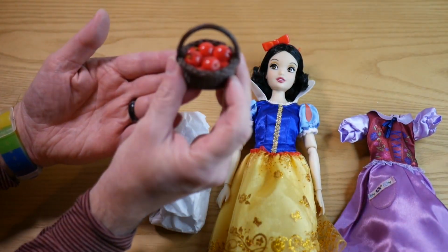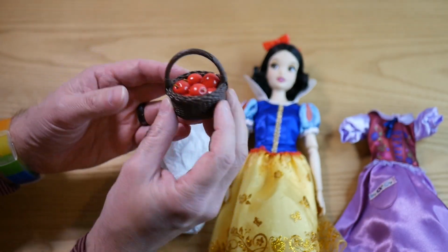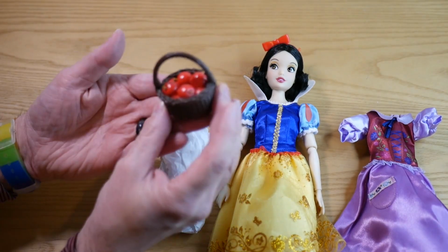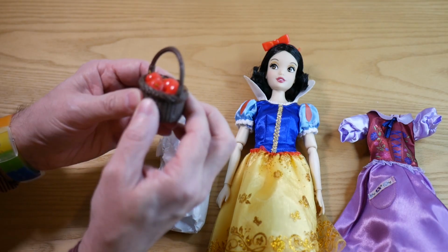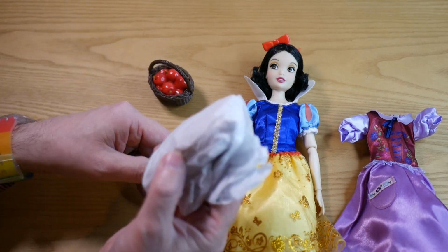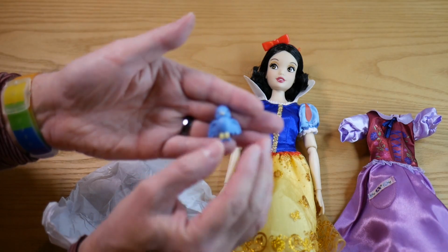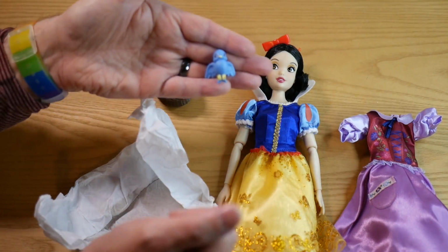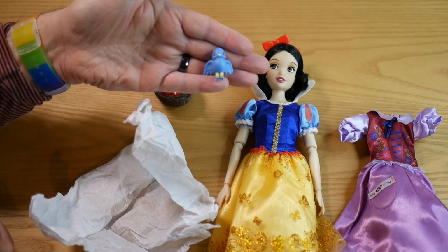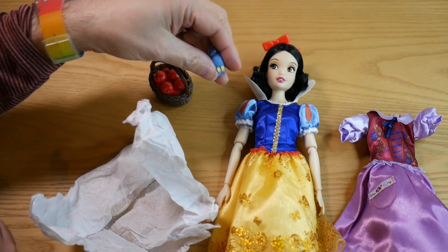So we've got this basket of apples, which is a really nice piece, actually. The apples almost look like you could take them out, but you can't. That is made of rubber, I would say, and then plastic inside. And then this bit was in the side of the box. So we get a little bird. This is one of the bluebirds. I think this is the one that helps her make the bed, go and hoover, do all the little jobs around the house, which we could all do with one, to be honest. So that is the bird.